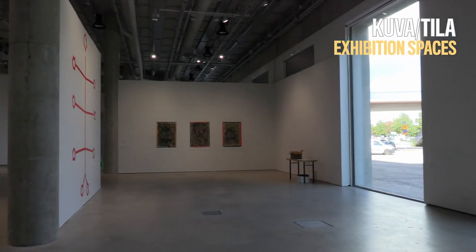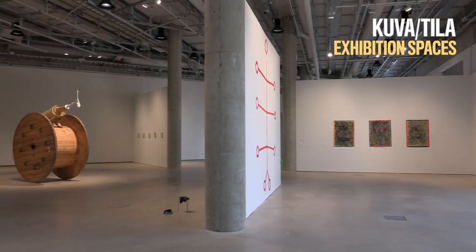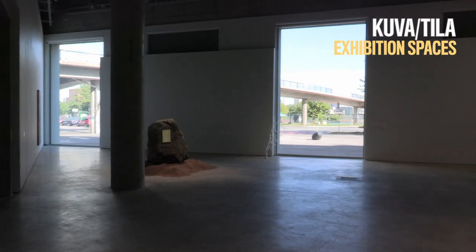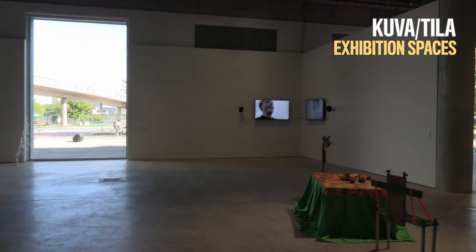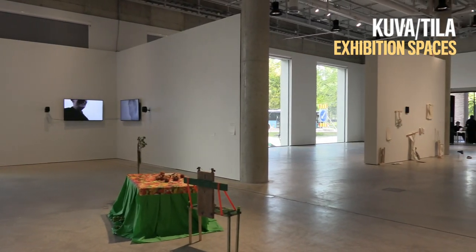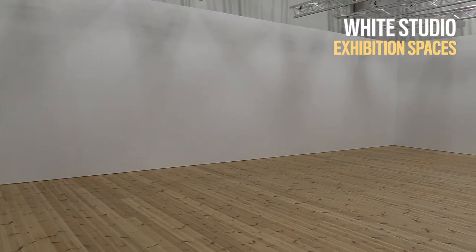There are 5 exhibition spaces in the academy, which are used by students and for the bachelor's and master's final exhibitions. Kuvatilla is the biggest. Currently on show is the Uhtakia exhibition, which creates lasting possibilities and raises questions related to the materiality of contemporary art. In the White Studio, exhibitions, events, and performances take place.